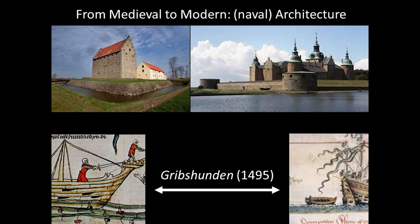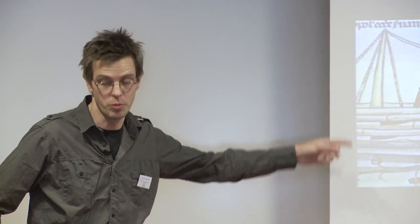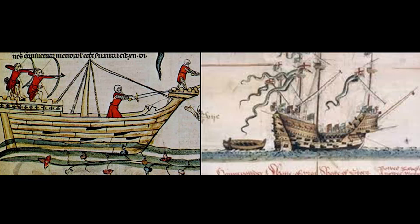And why is Gribshunden interesting in this aspect? It's because you can place Gribshunden right in between the medieval and the modern wreck warships. The medieval ships, such as, for instance, the cogs. There were a lot of other ships also. They were used as trading vessels, and during an event of war, they were armed with a number of guns and used for warfare. And when the war was over, they could be used as trading vessels again. These ships were specialized warships. And Gribshunden is one of the first of those.